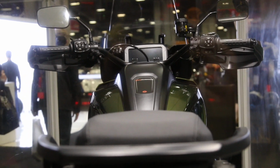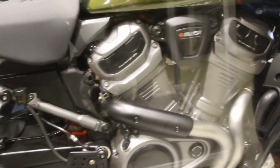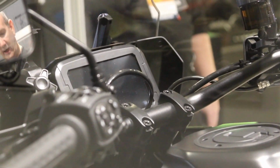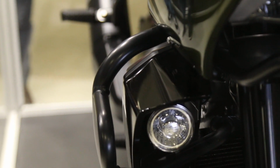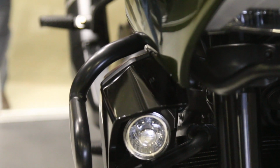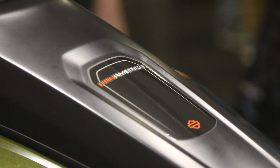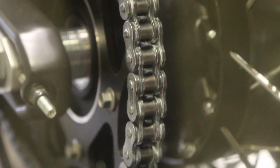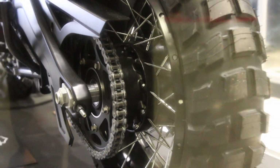And this Harley looks just amazing. This is probably the only Harley I've ever wanted to buy. But then I'm also aware of what Harley's all about. It's not great engines. But this is the most exciting Harley in a very long time, next to the LiveWire. And look at this, a chain. This is a first on a Harley. And tubeless spoked wheels. I'm kind of disappointed that they put it under glass so you couldn't really get a good feel of the bike.